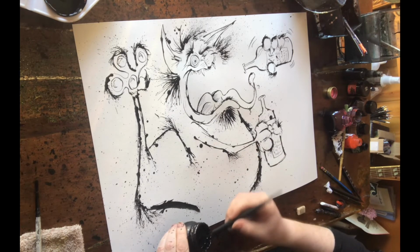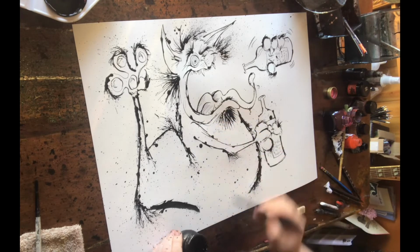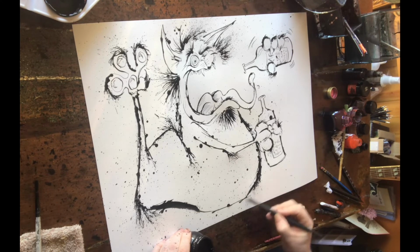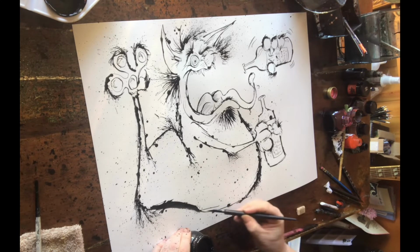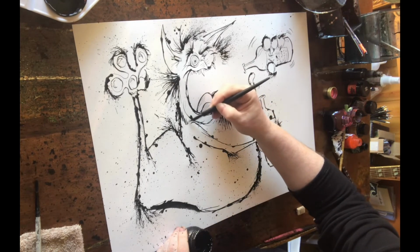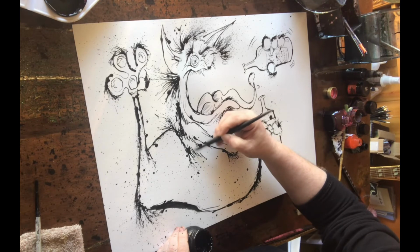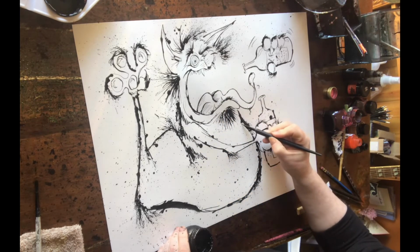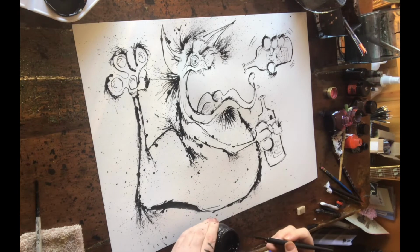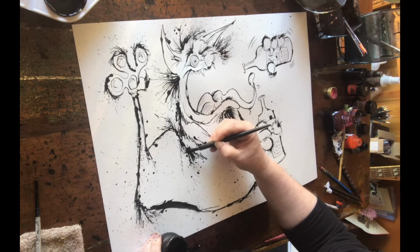That works quite nice, doesn't it? Give him some kind of tiger stripes a little bit. Make him look a little bit more cat-like. And those stripes down over his leg.